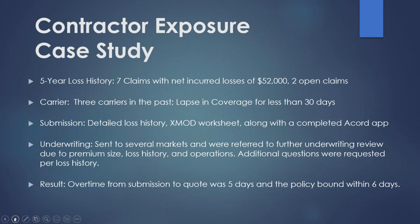Okay, so for the carrier on the contracting exposure case study, they have been with 3 carriers in the past, and they've had a lapse in coverage for less than 30 days. So again, you want to know if the moving of carriers was initiated by the insured or the market.